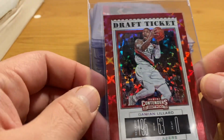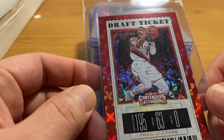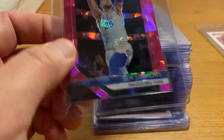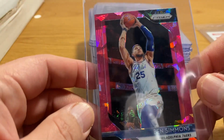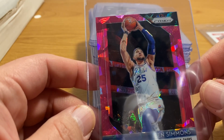So there's a numbered Damian Lillard. I mean, this card is not really worth anything, but anything in a 10 is worth some, particularly if the Blazers get anywhere in the playoffs. I'm not sure how they're doing this year, but last year they were definitely a force.